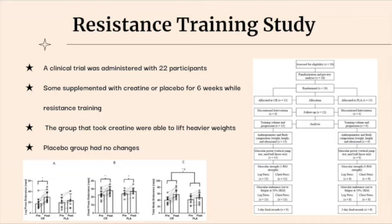They focused on seeing if there were any changes while supplementing with creatine. So, a double blind clinical trial was administered where 22 participants were randomly selected to supplement with creatine or a placebo for 6 weeks during resistance training. Participants of this study also filled out a 3-day food log to determine if their calorie intake had changed at all. They found that the group that supplemented creatine had an increase in weight from multiple strength exercises, while there were little to no changes in the placebo group. The creatine group also had an increase in muscle mass and improved their endurance.